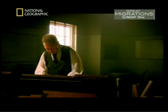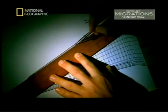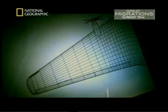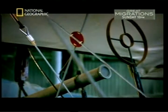But Hugo Junkers has a hunch that a single thick wing will generate more lift and less drag than a pair of biplane wings. He sets out to prove his theory.